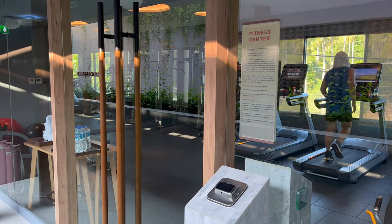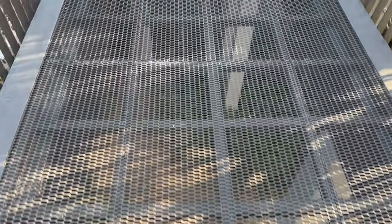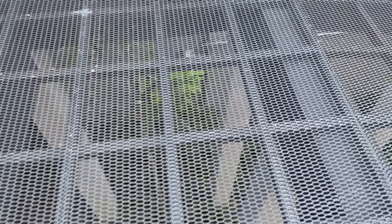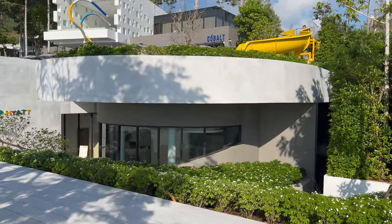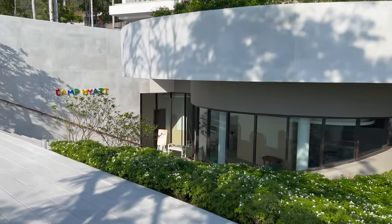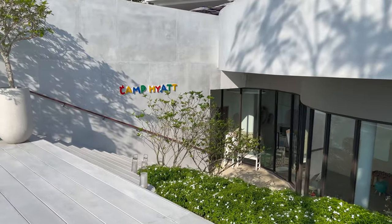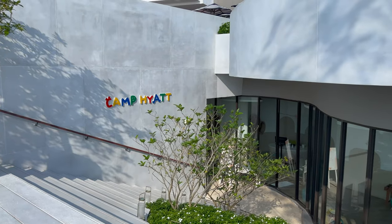The only thing I didn't enjoy were the mesh walkways. I don't mind that you can see through them, but when you can see through them and they flex considerably with each step, not the most comforting thing in the world, especially perhaps after a big breakfast. Like I said, this is a great property for families, and there's a kids club under the kids pool as well as a unique outdoor play area.